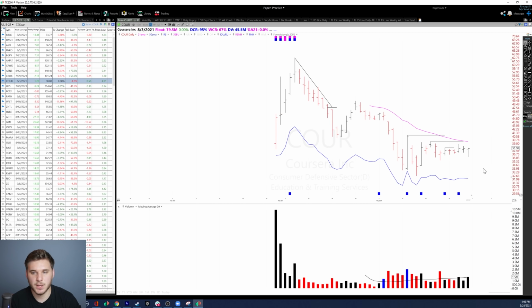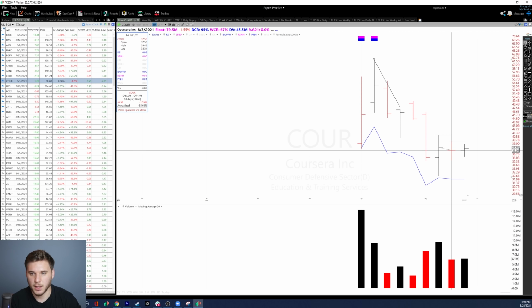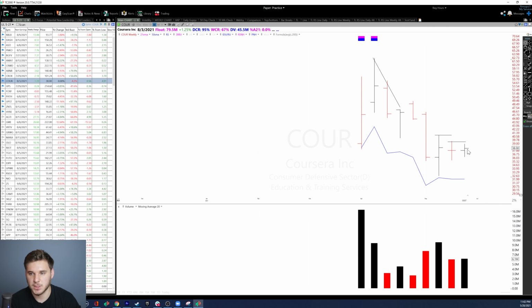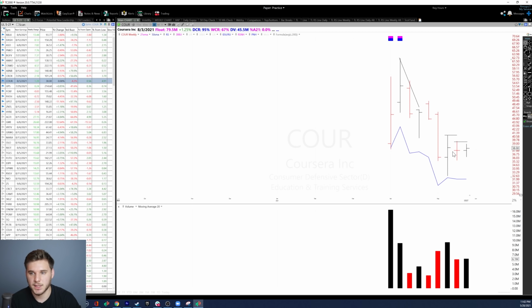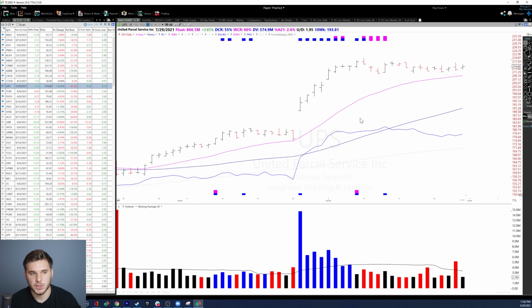Corsair, still just going sideways here. Nice move on this day, upside reversal here. And if we go to a weekly chart, it's pretty tight the last few weeks, almost 3 weeks tight. I think it's just a little bit too much of a decline this week, but very, very tight nevertheless, and basically 2 inside weeks as well. So very tight basically in terms of closes as well as ranges.